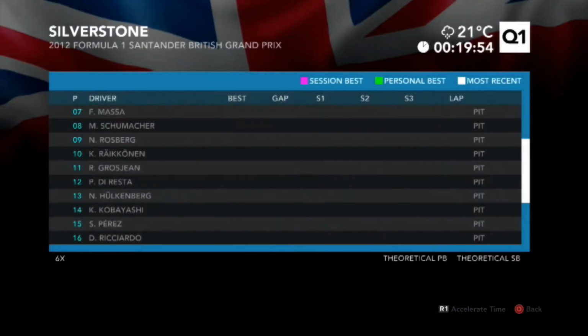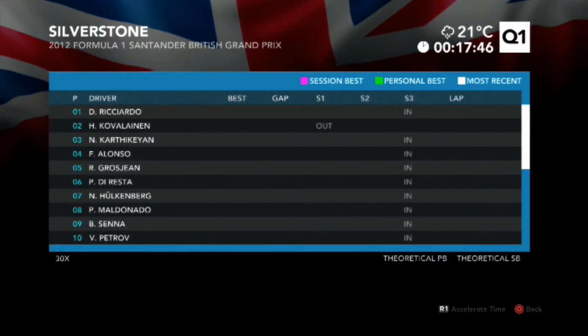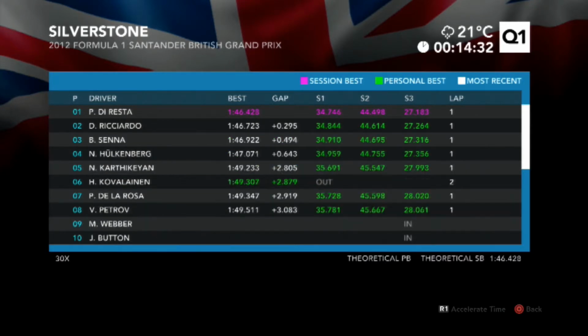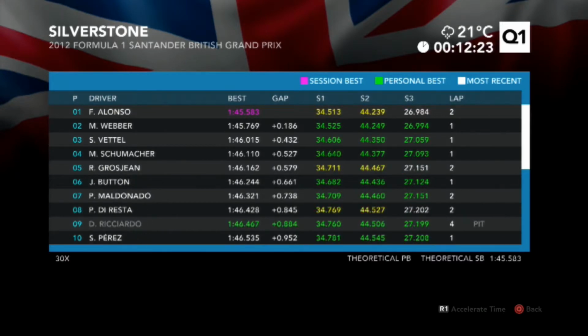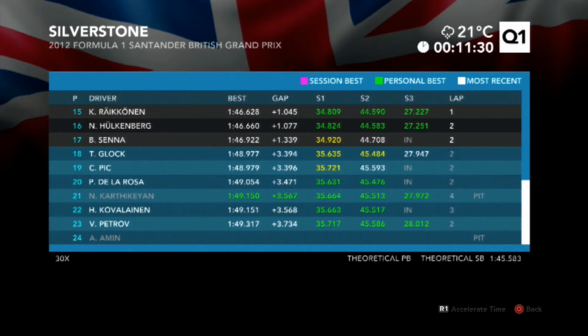Today we're at the British Grand Prix for the qualifying, Q1. It's going to be wet qualifying and a wet race, so I'm going to set the car up for quite wet. I'm going to put, I think, the second last default on the wet, and then we'll see how we go. I'm going to tweak it a tiny bit for a bit more oversteer, which I like, and we're going to go out on the inters.